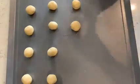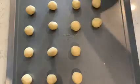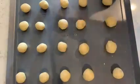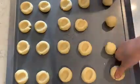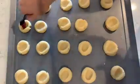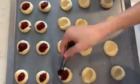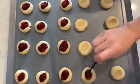Roll the cookie dough into about tablespoon-sized bites, and then you are going to use your thumb to make an indentation for the jam to go into. And just a little FYI, if you do go off of the cookie indentation, the jam will leak out onto the cookie sheet, but that is okay.